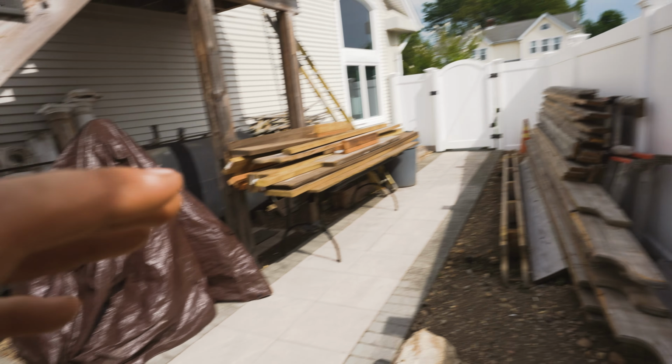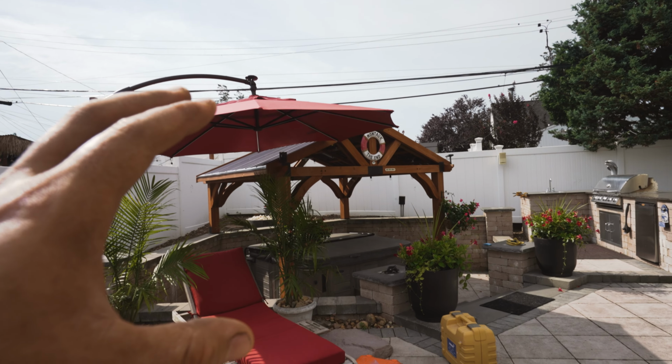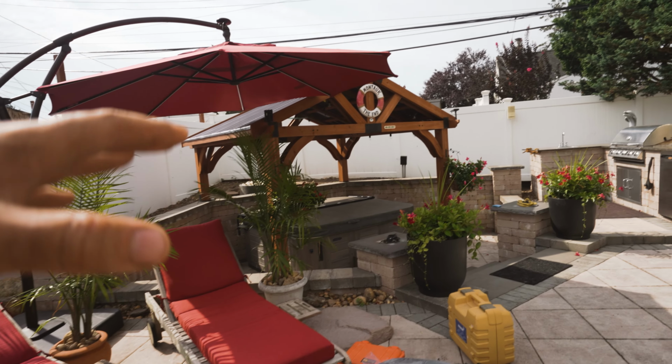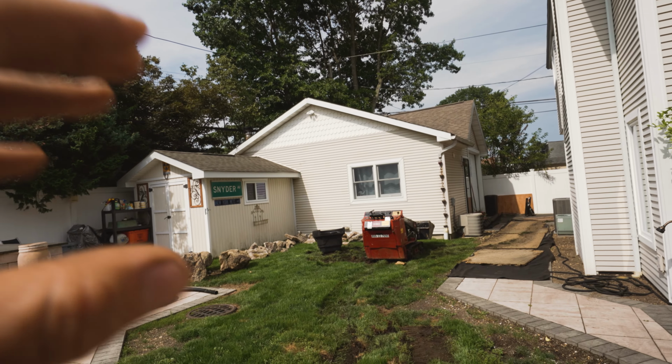When entering this backyard, we have an awesome, entertaining backyard right here. We have these lounge chairs. We have a pavilion that he just built himself, the homeowner. Underneath that pavilion is a nice hot tub. I love that the elevations are sunken down. We have an outdoor kitchen, and then he has his garage over here, which is like a studio.